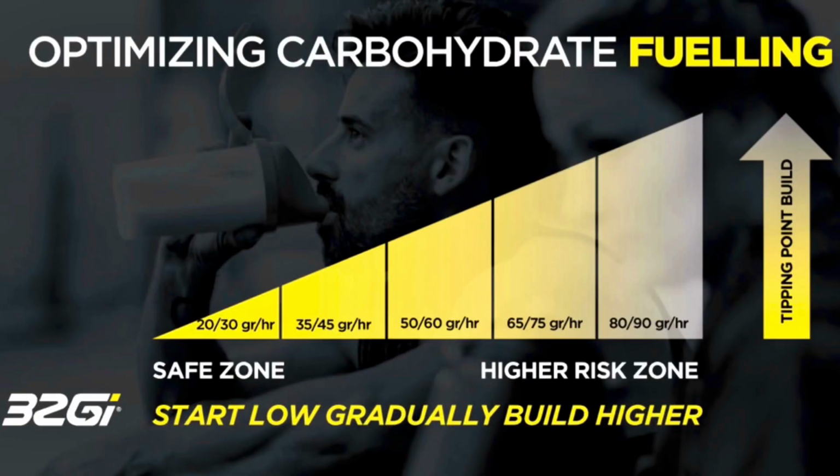So I'm going to finish off there. Take a look at this chart. It's just a little chart that shows you a little build up over time. And just remember, start low, build up high. And then once you have tested it over and over again, absolutely make sure that you test it under levels of intensity that you're going to incorporate during race day.